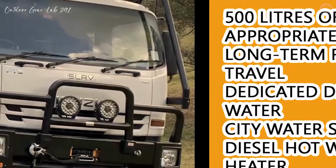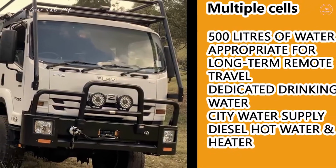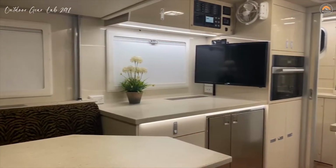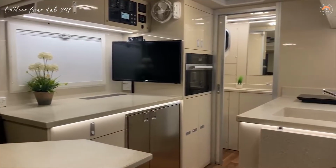Multiple cells store and preserve water. The SLRV system contains more than 1 tank organized in a series of separate cells. By doing this, several different types of water can be stored in separate tanks and accessed for specific uses in the future, allowing you to conserve your water.